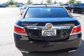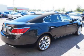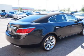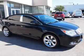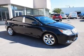Inside you'll find ventilated seats, leather seats, heated seats, a backup camera, front airbags, side airbags, an adjustable tilt steering wheel, a navigation system, power seats, cruise control.